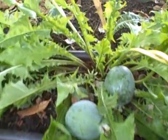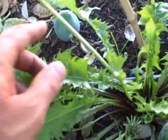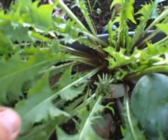In addition, I got things growing like dandelions. So yes, you can eat the dandelions. All parts of the dandelion are edible, including the flowers, the stems, the leaves, and yes, even the root.